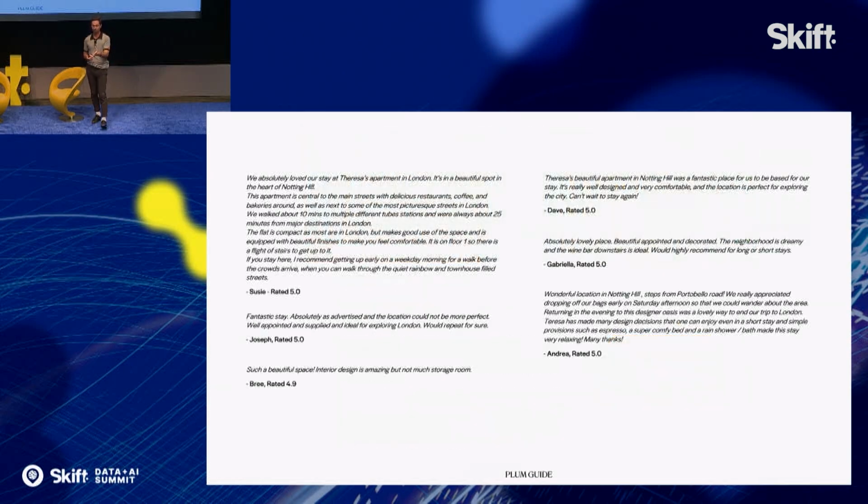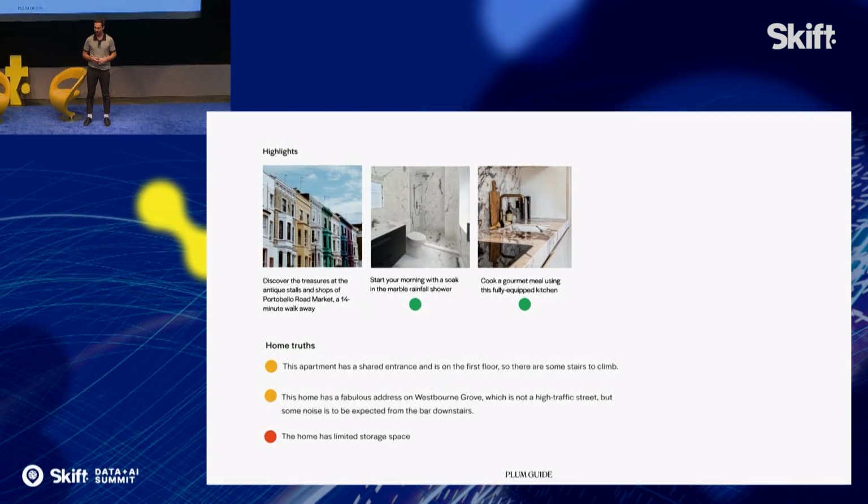These are 6 of the more than 60 reviews this listing has. And the tool can scan all this text, perform sentiment analysis on it, pick up the positive things. So as you can see here, everybody is raving about the location. It's close to the markets, the shops, the cafes. But there are some interesting other pieces of information in there. You can see that Bree, even though she loved her stay, notes that there's not very much storage room. Someone else mentions that it's on the first floor, so there's stairs to climb. Someone says that there's a wine bar downstairs.